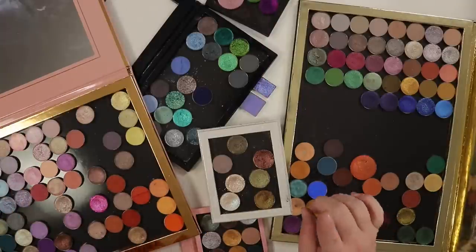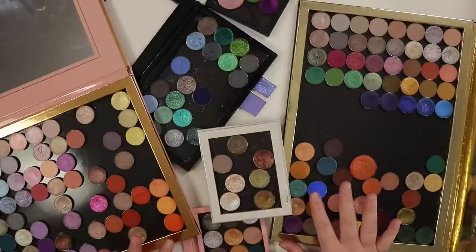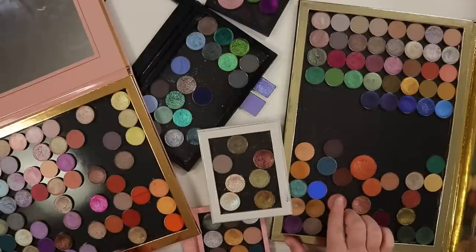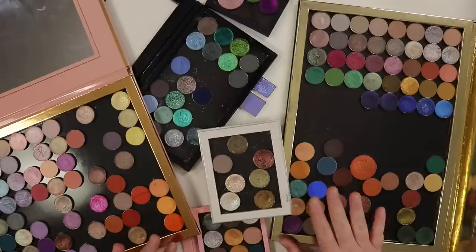Today, we are really tackling a big project. I'm going to be cleaning and reorganizing all the single shadows in my single shadow collection, which is a lot. There's a lot of shadows here. I really just want to get them organized. I want to organize them by brand and just kind of revamp it, make sure everything's okay.